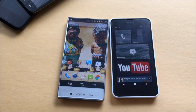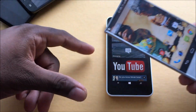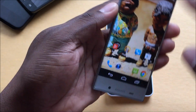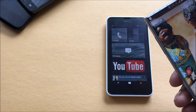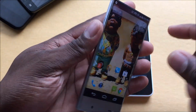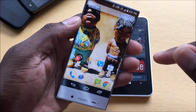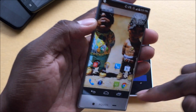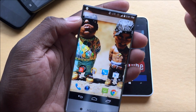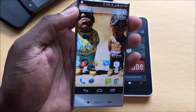So call quality for the Aquos Crystal is where it dominates the Lumia 635. This is called Direct Wave technology, where it uses basically the vibrations of the screen and projects your call to you for sound. I've never experienced this before, not before this phone, I don't believe. So what you get is the entire screen as your speaker. And when I tell you it's crystal clear calling, it's super clear, no kind of distortion, nothing.